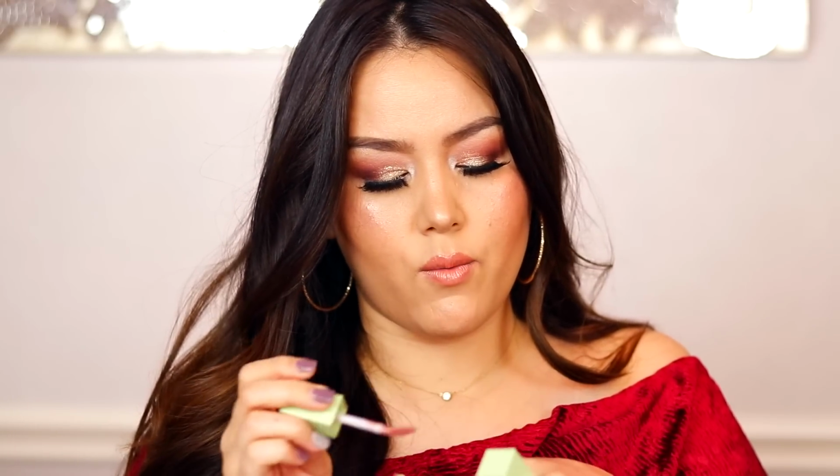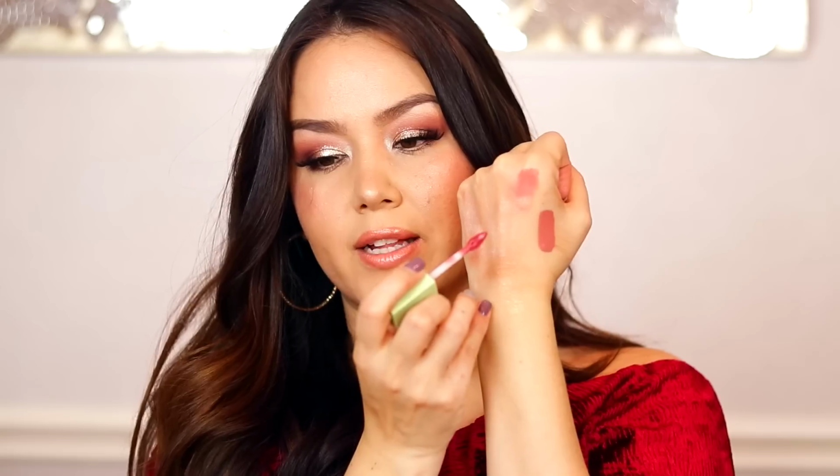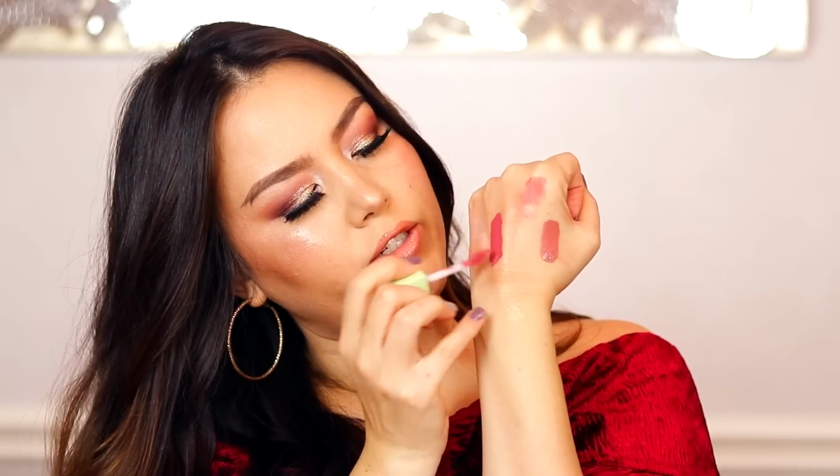So, wow, that's really pretty and super pigmented. Okay, let's do an actual true one stroke and see how pigmented it is. And then this one is called Really Rose. So let's just do one stroke. Whoa. I'm really excited to test out this formula.